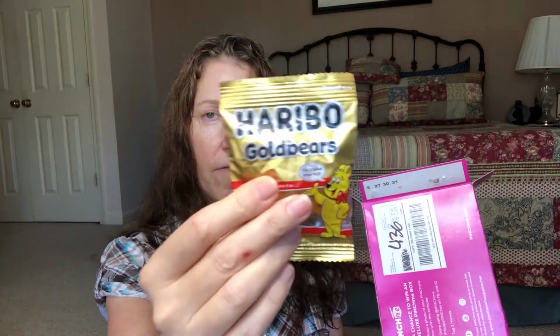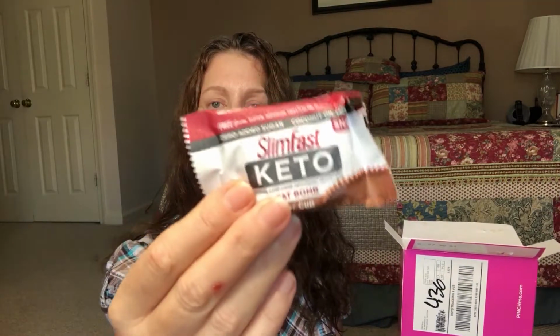And they sent me some Haribo's. I love these. These are always good. You know they're made in Germany? I had no idea. Then something from Slim Fast. It's a fat bomb. Great, just what I need, a peanut butter cup. But peanut butter cups are the best candy in the world, in my opinion. I love it.